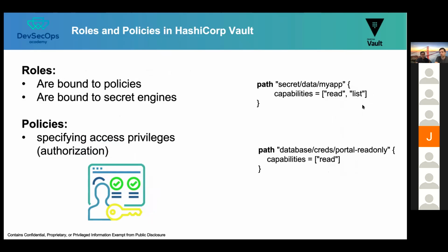So on the right side of the slide, you can see two policies from Vault. You can see that both of them start with a path. So Vault is all about paths, and in the policy you should specify the path and the capabilities that are allowed for this path. So for example, this is secrets/data/map. It's a policy for the secrets engine, which is the static secret engine, or key value store, in Vault, and it allows reading and listing the secrets there.